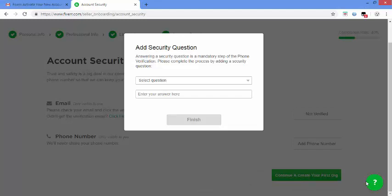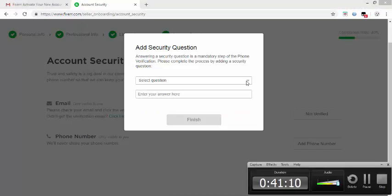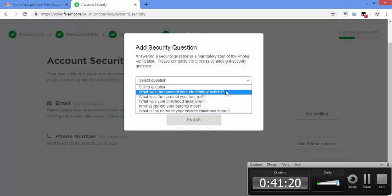Now the next step is to add a security question. So I'll now click on the drop down arrow here to select one of the questions. So these are the questions. Number one is, what was the name of your elementary school? What was the name of your first pet? What was your childhood nickname? In what city did your parents meet? What is the name of your favorite childhood friend?